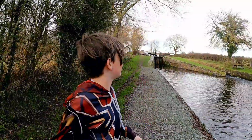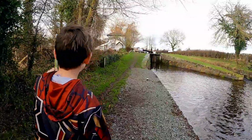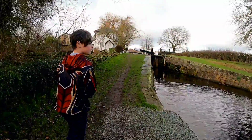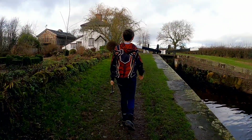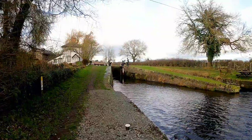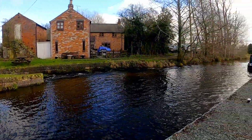Okay, so now we're at the top lock, and I will be operating the lock, and Georgia is the grump, so she's staying inside. So we're just moored up to the side over there. We're going uphill, aren't we, Ollie? Yeah. We need to let the boat in and then bring it up a level. Okay, Ollie's turn to operate the lock, so he's opened the bottom lock gates. Ready to bring it in.